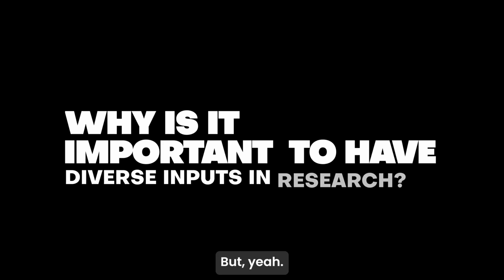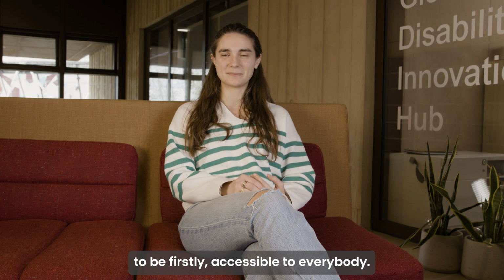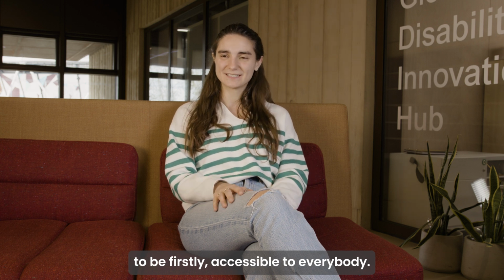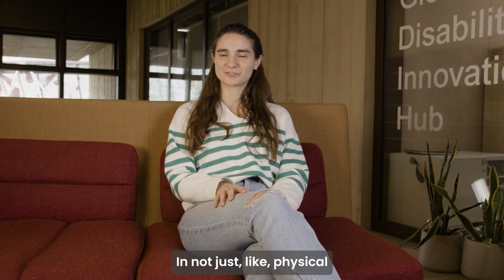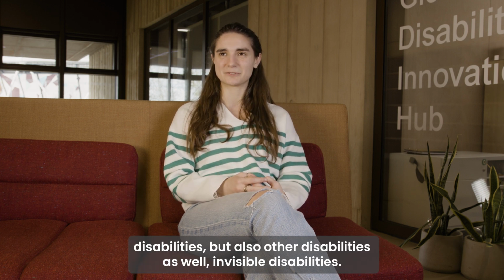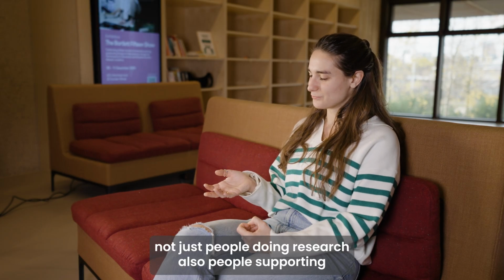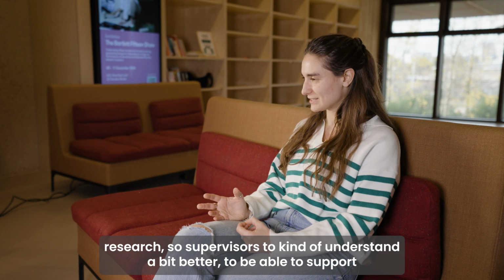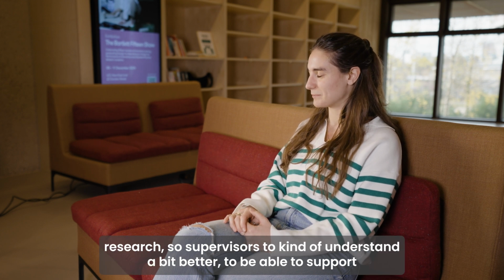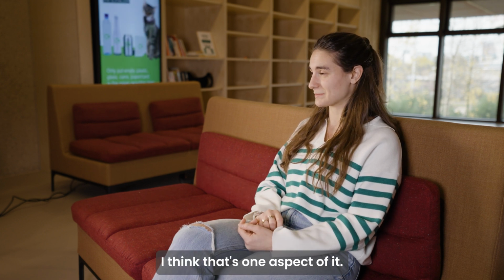Why is it important to have diverse inputs in research? I think it's important to be accessible to everybody, not just with physical disabilities, but also other disabilities, invisible disabilities. I think it's also important for people supporting research, so supervisors, to understand a bit better, to be able to support their students to complete their research. I think that's one aspect of it.